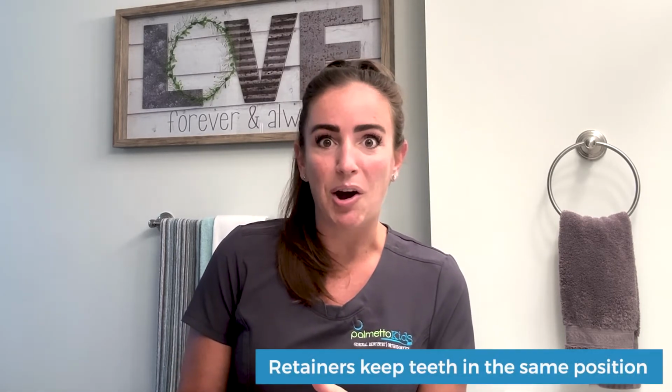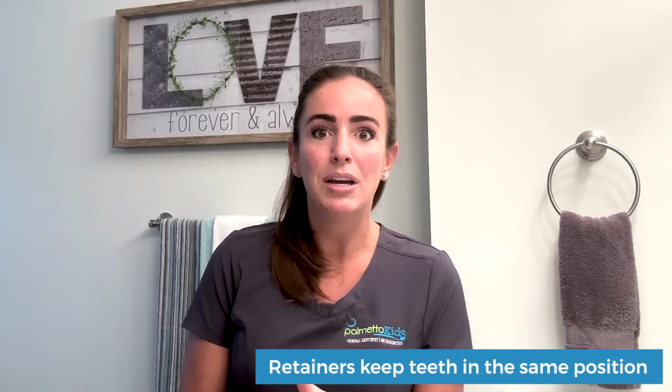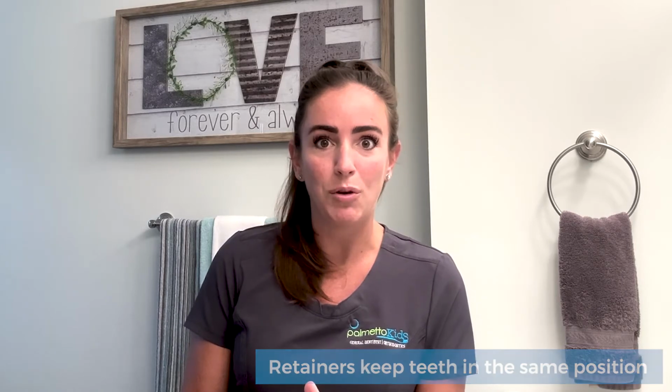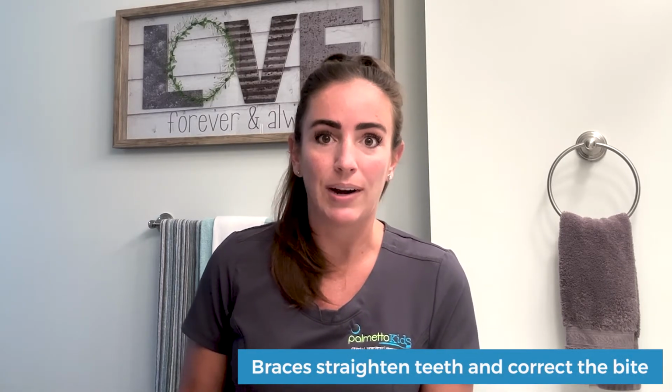A lot of times people think that they can wear retainers and that maybe it will actually correct that shifting. And in certain very, very minor cases of tooth movement, that might be the case. But in general, retainers are used to retain the teeth how they are in their current positions. So just maintain them, not necessarily do any active tooth movement. Whereas braces or clear aligners are meant to actually straighten the teeth and correct the bite.